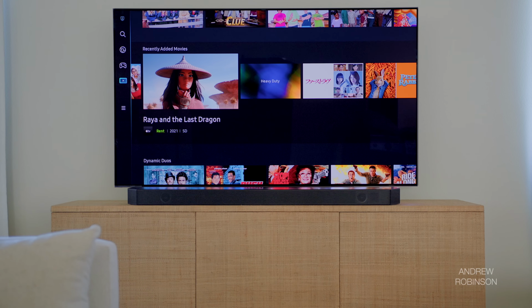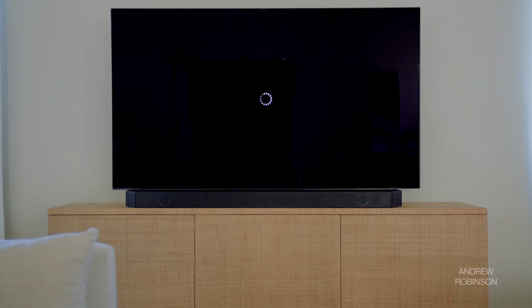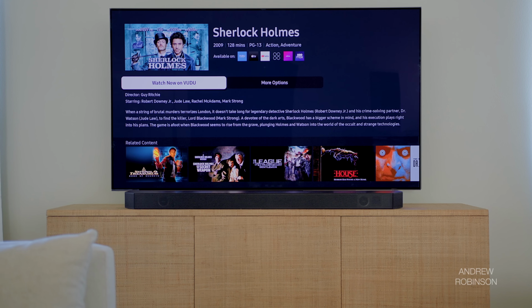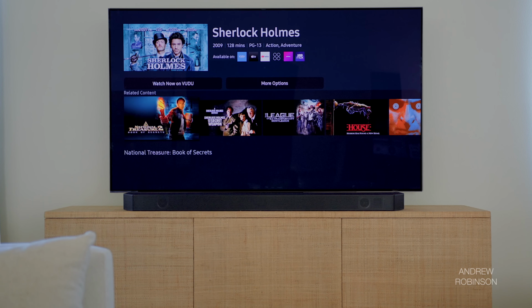The S95B uses Samsung's own Smart TV Hub, giving viewers access to streaming apps like Netflix, HBO Max, Apple TV, and more right out of the box. You have support for Alexa, Google Assistant, and more. Existing Samsung soundbar owners can connect to the S95B wirelessly and enjoy Dolby Atmos content, as well as Samsung's own Q Symphony without needing to connect an additional HDMI cable to the display. For a complete breakdown of all of the specs and features, please check out our links below.